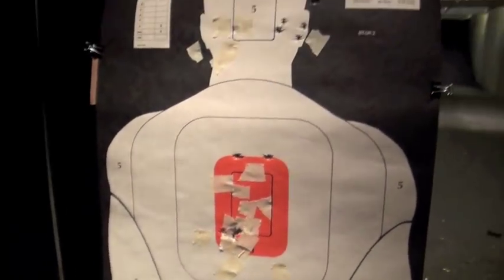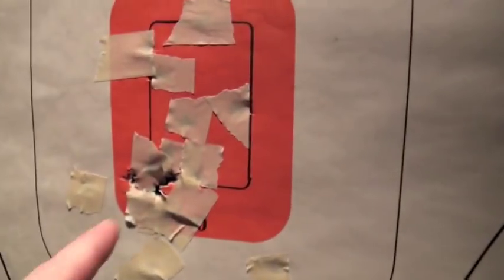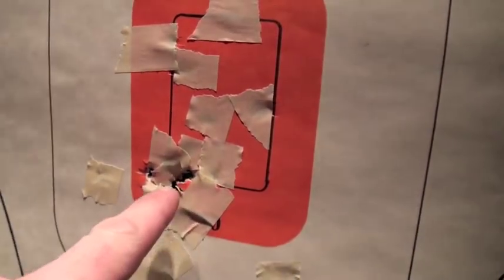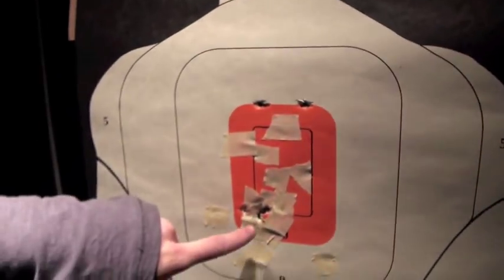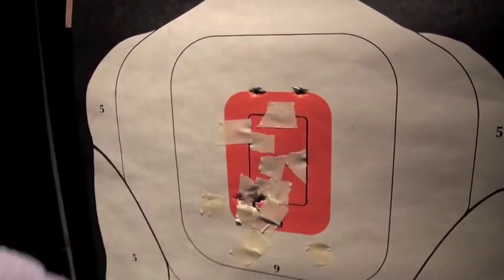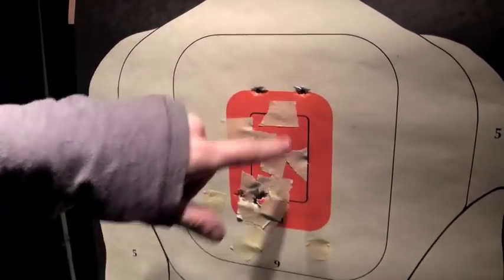LC9 in the hands of Andrew. Nice group over here. Unfortunately, not in the credit card zone. No. We'll give you 2 points here. That's 1, 2, 3, 4, 5. That's me trying to adjust for this. And those two, after I started shooting, I saw that, so I moved over. I'm not sure what happened there, but that was me adjusting for this.